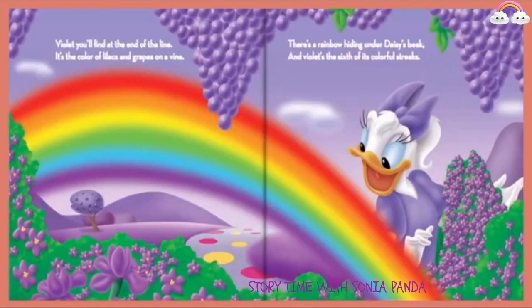Violet you will find at the end of the line. It is the color of lilacs and grapes on a vine. That is a rainbow hiding under Daisy's peak. And violet is the sixth of its colorful streaks.